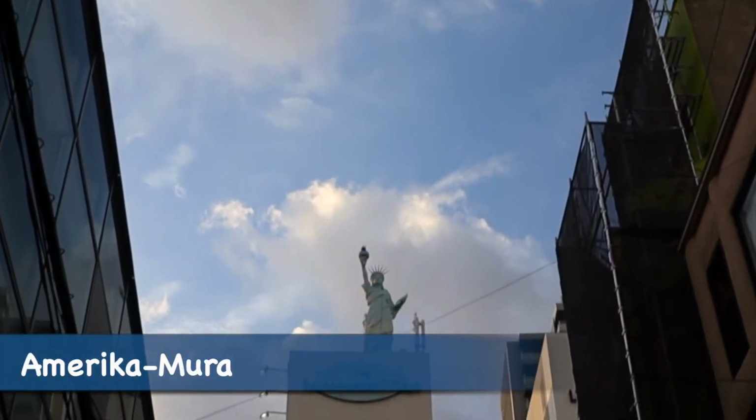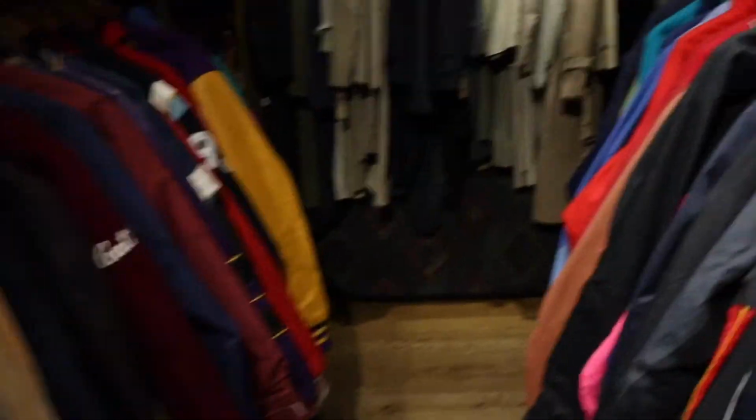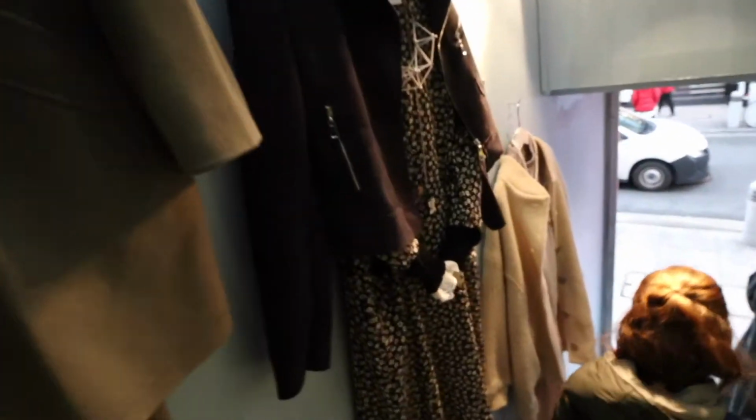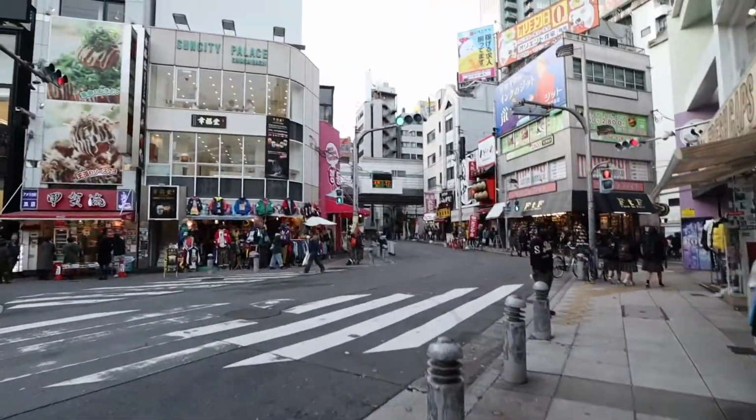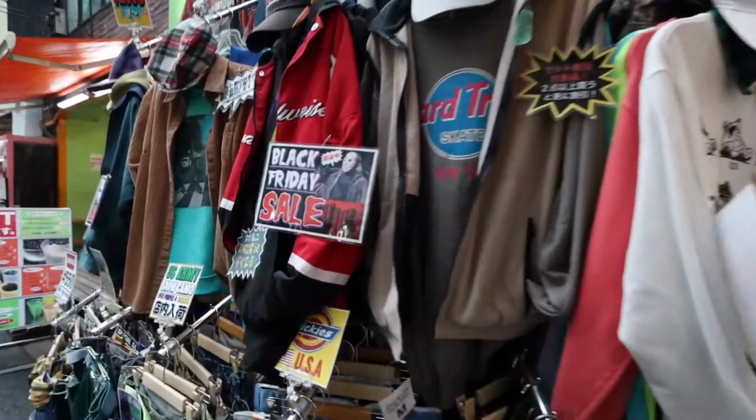So now we're in Amerikamura. It is an area where I guess they imported a bunch of stuff from America. And from what I can tell, it just seems like a bunch of vintage clothing stores and some West Coast type things, like skate parks and that sort of thing. It's like Jenny said, Amerikamura is full of vintage shops, trendy, kind of hip things, and I am none of that. So we'll probably be heading out of here pretty quickly. Not my style.